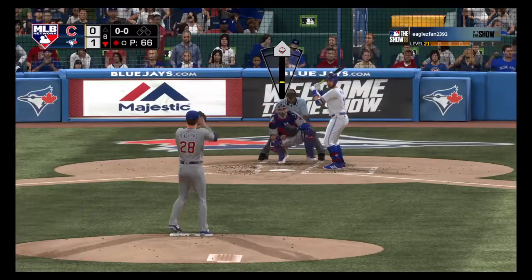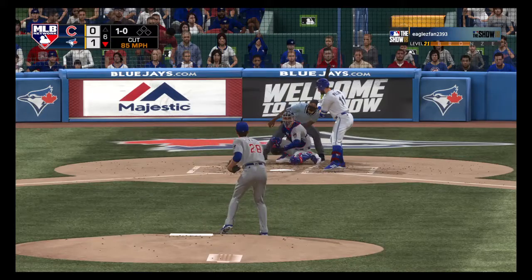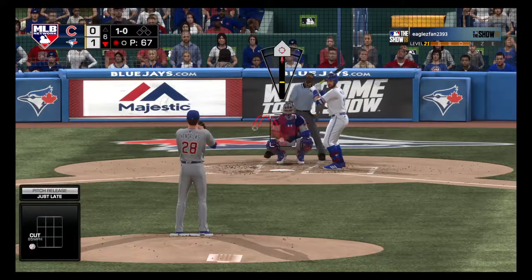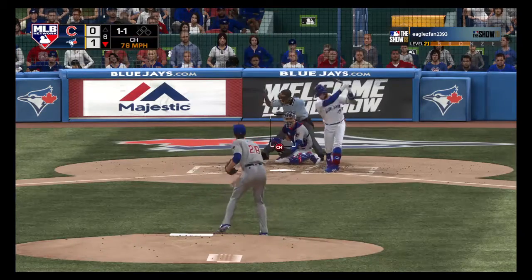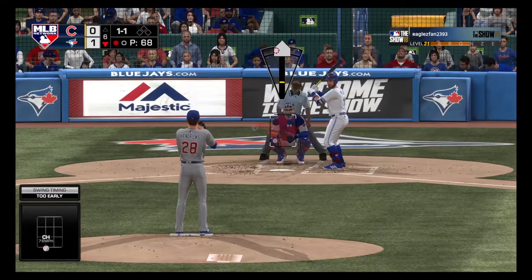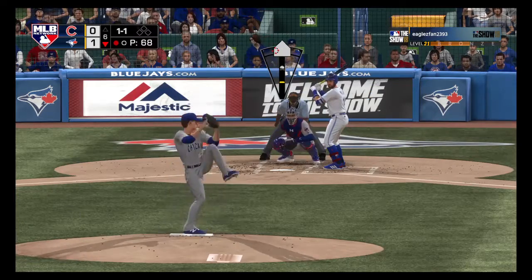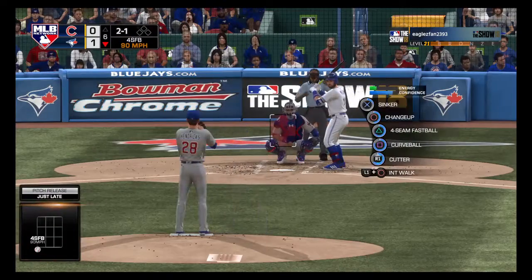Ready for another shot now, Kevin Pilar. He struck out swinging in his last trip to the plate. Off the plate and away there. 1 ball, no strikes. A ball and a strike. 1 out, nobody on. Two and 1 the count to Pilar.